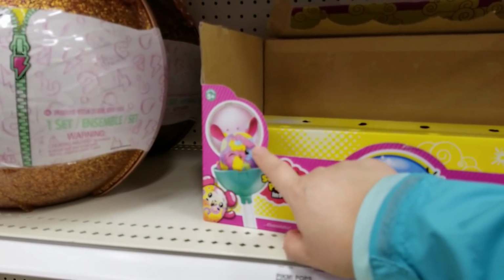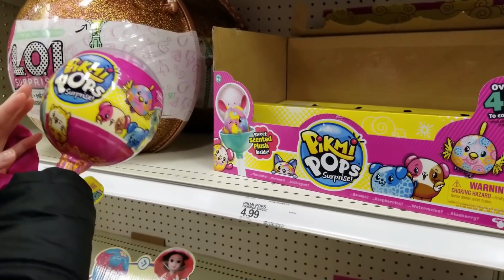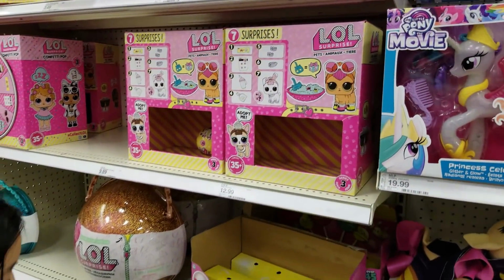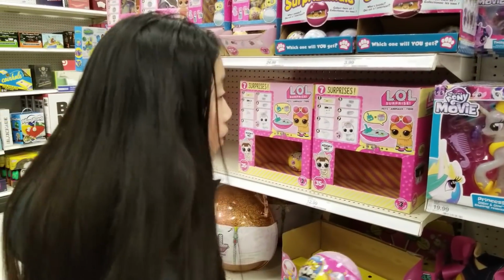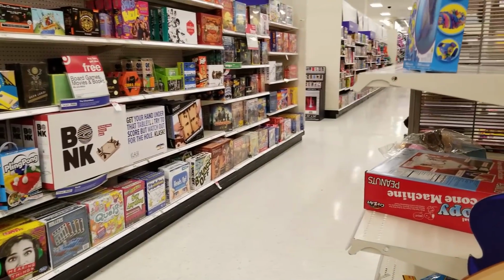Look what you can get. Rainbow. Wait. Whoa. Sweet-scented plushies. They come with two? Two or three, right? Two or three surprises inside. Just like the big guys. This is cool. Okay. I've always wanted one of the medium sizes. There's a small, medium, and then the big ones.